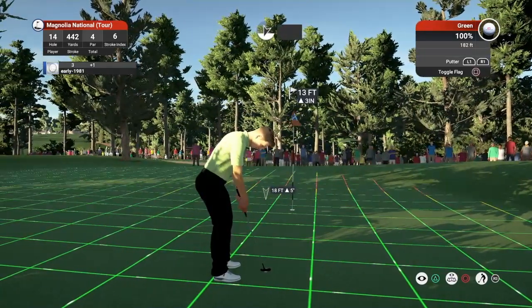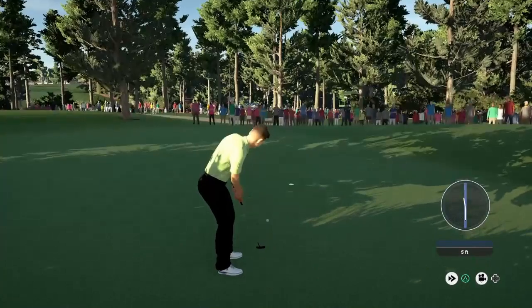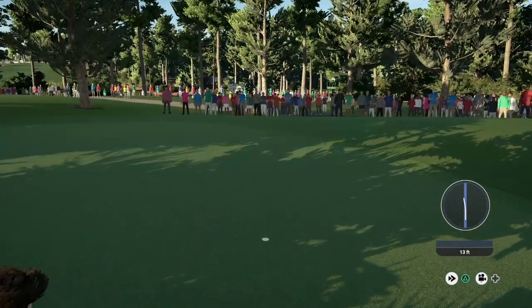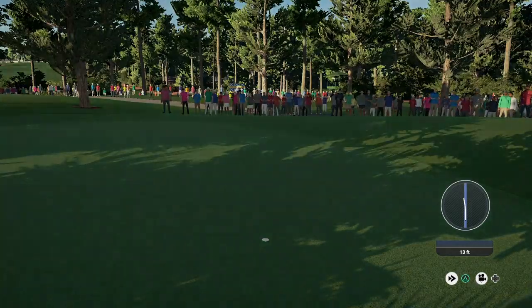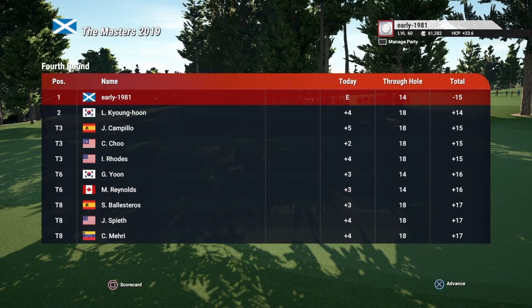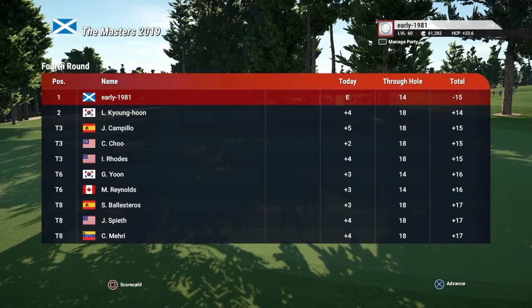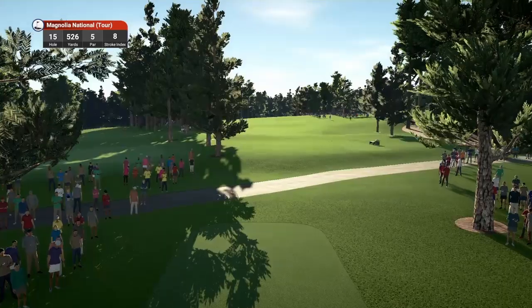So for back-to-back birdies, this one should really turn hard right at the end here. Boom, what a fantastic putt that is, guys. And we are starting to pick things up. And hopefully that can give me a bit of belief here. Seve Ballesteros making moves as well. And we get back to level par.